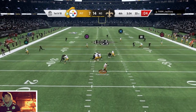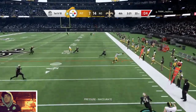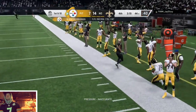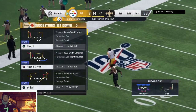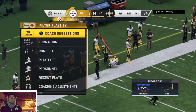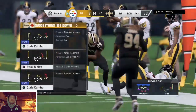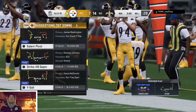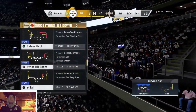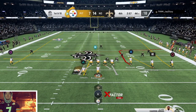On first and 10, it's Roethlisberger, escaping the pressure right. Open man, completes it to Smith-Schuster, and they'll get it up just short of the 45 at the 44. The Steeler first down on the pickup of 11 yards. The drive continues as they search for a tying touchdown.